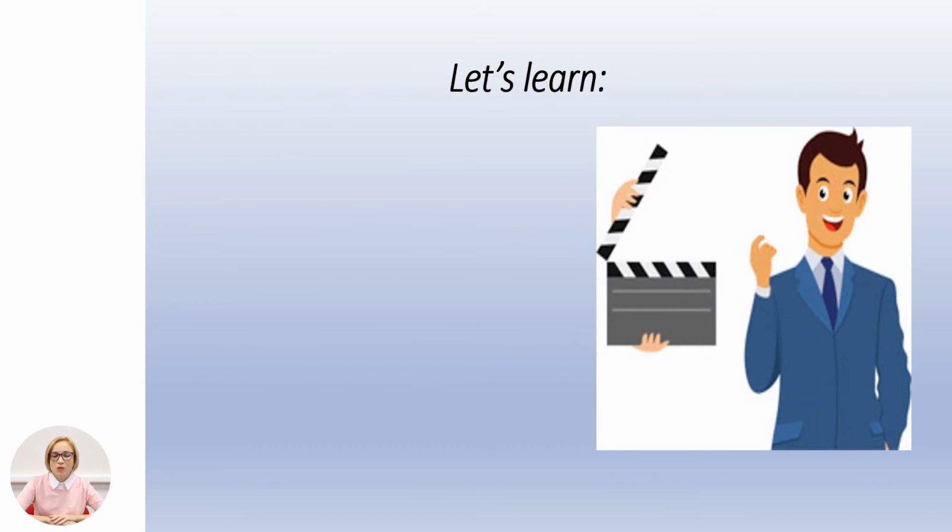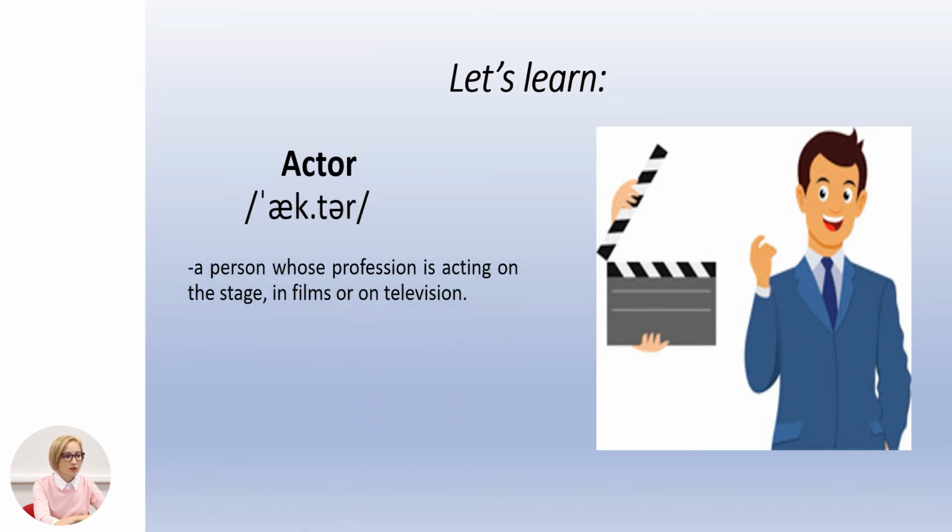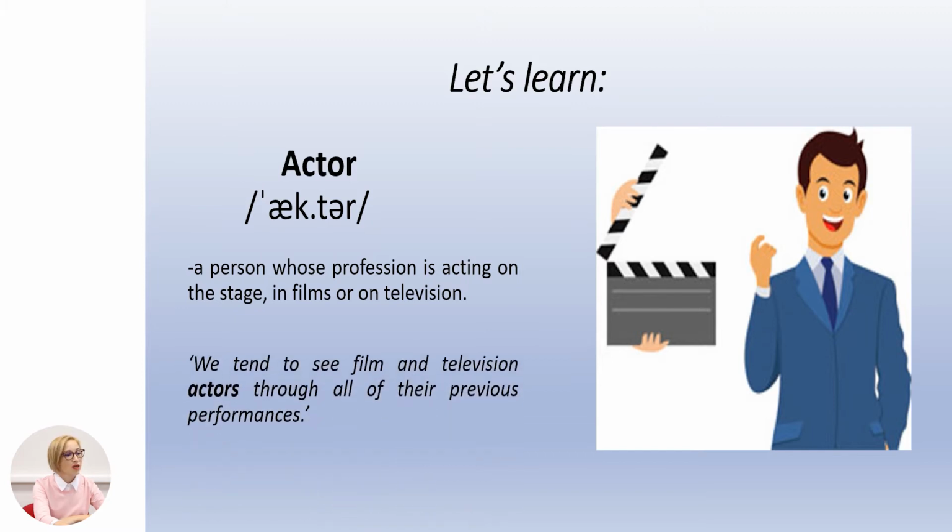From the very beginning we shall learn new vocabulary, so take a look at the screen and repeat along with me. So the first word is actor. Actor is a person whose profession is acting on the stage, in films or on television. Let's see an example. We tend to see film and television actors through all of their previous performances.